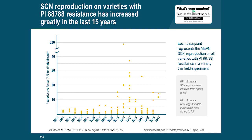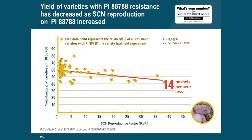There are values of 10, 15, 20, 25, one crazy one of 500-fold increase. This is the reproduction in terms of egg counts left behind under varieties with 88788 resistance in those variety trials. And then, as I mentioned earlier, we also have yield of those varieties plotted against the reproductive factor. So now RF, or reproductive factor, is on the x-axis. Yield of those Peking or 88788 varieties is here, and we see a gradual decrease.